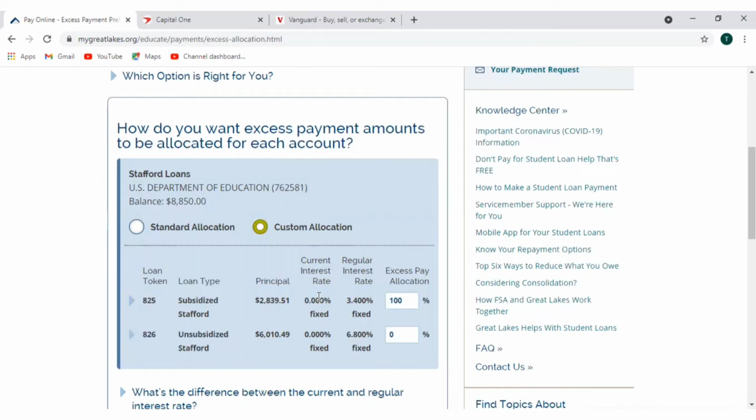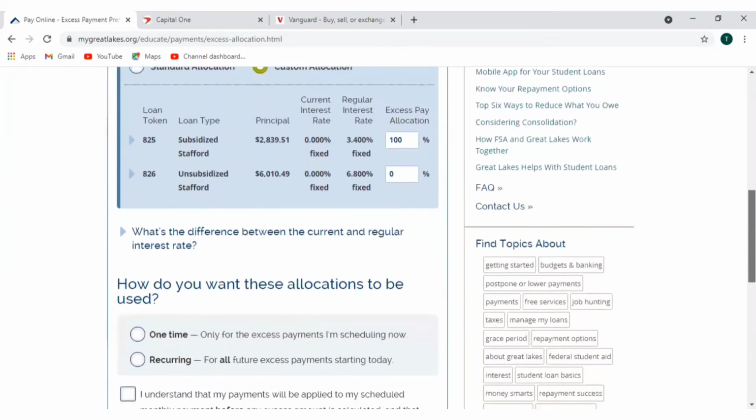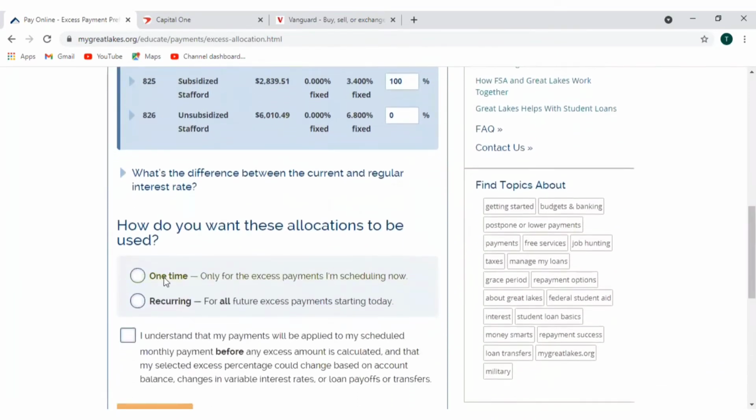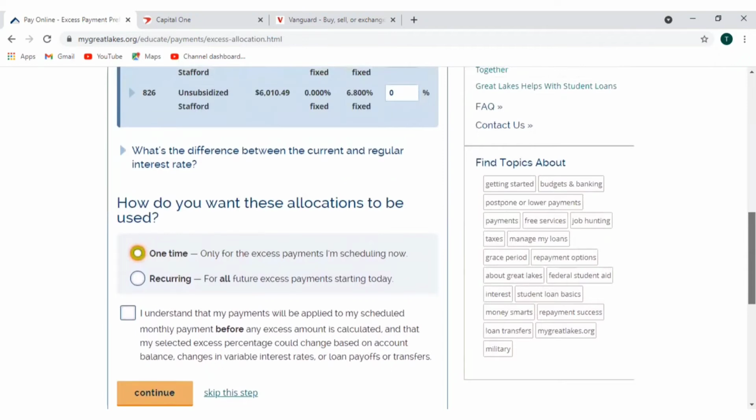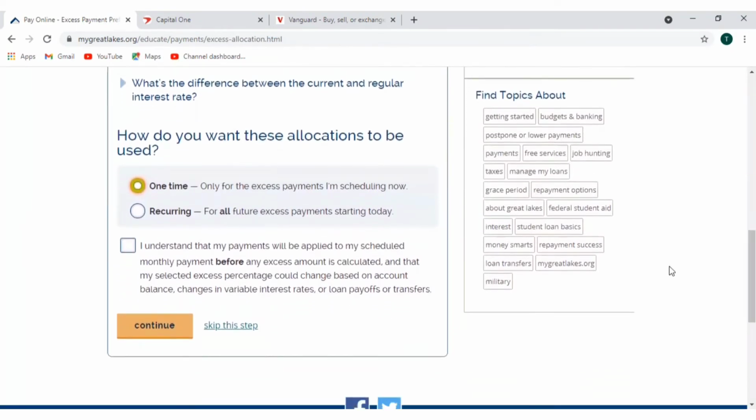The debt avalanche would be, if I was doing that method, I would be attacking this one because this had the highest interest rate. But because they're all on a forbearance for now, I'm going to continue with the debt snowball. 100% of my $145 payment is going towards loan 825. And I'm going to click one time because as soon as this is paid off, I want to be sure I can manually go in and pay the next highest loan in line. Clicking this little box here, continue.